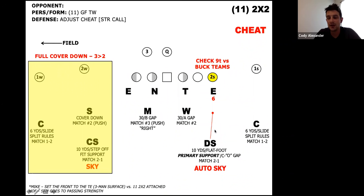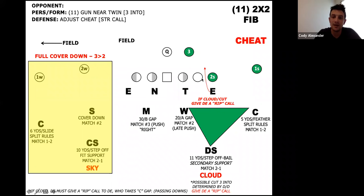I need to be able to play cover 2 to that. If I want to play cover 2, then he needs to either get in a 5 or we're going to give a rip call. If I give a rip call, that Will knows now I don't have to get all the way over here. I don't have to protect that C gap in case the end were to get outside. So now he can tighten down to a 2 or a 20. And then he can step down, and now he's secondary support, and he's still reading 2 to 1.